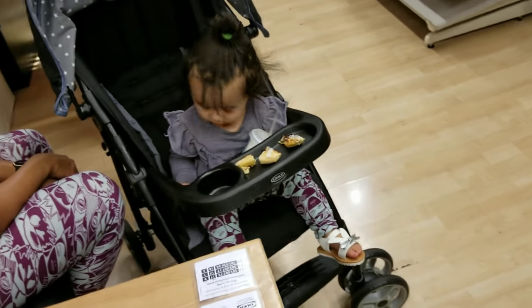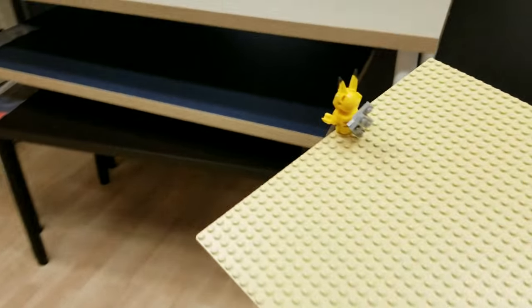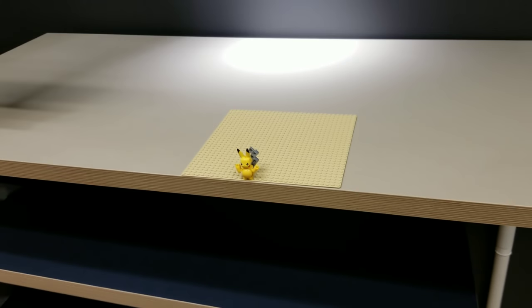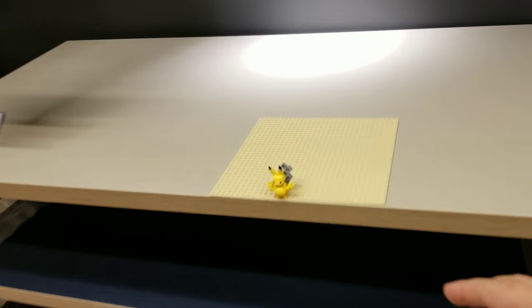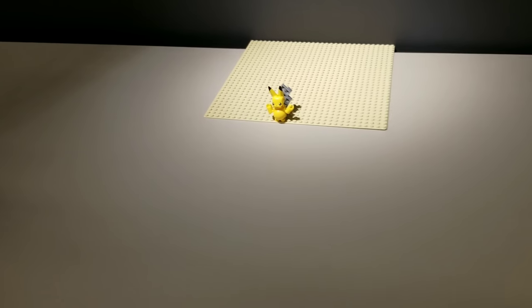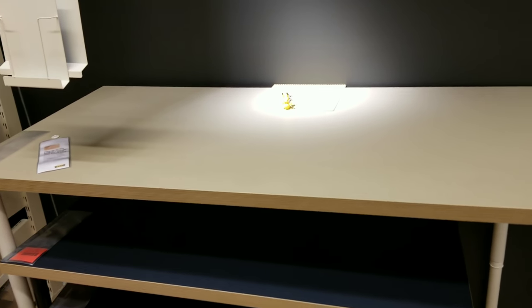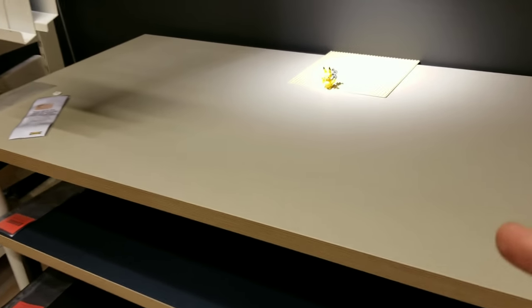Did Dad just say what I think he said? I think this is cool, though. I'm happy with all this. You guys think that's a good choice? I think Pikachu looks happy. And look how it looks when you put it under the spotlight. Oh, that's so cool. There's going to be so much room to build the city.